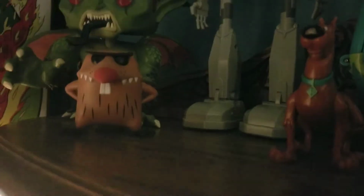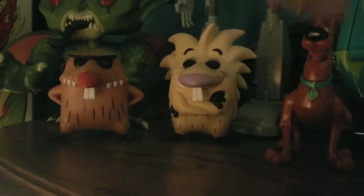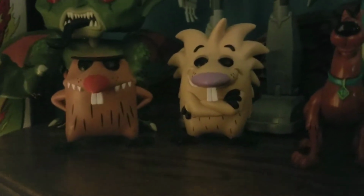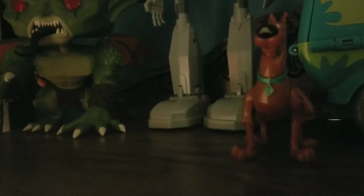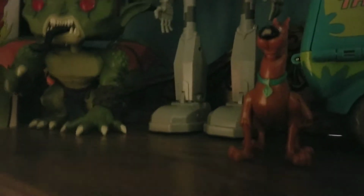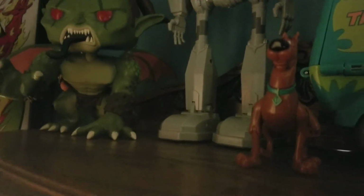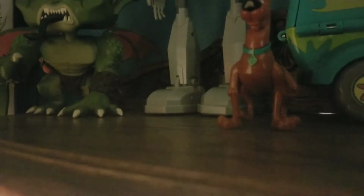I like this one. This is Daggett, and of course I have Norbert because I love Angry Beavers. I own the complete series Shout Factory DVD box set. I love the show. I watch it all the time. And sometimes I just want to listen to the songs from the show, like, he's got the beaver fever, beaver fever. I really love that.